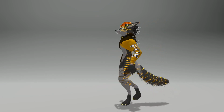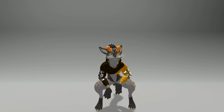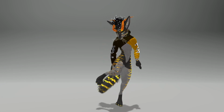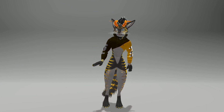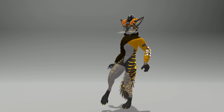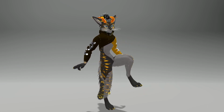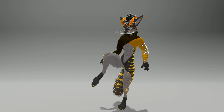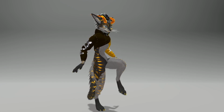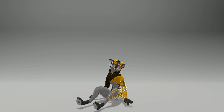Ready? Next. Your crouch. I almost fell. Oh, careful. Try some leg movements. Oh, this one has the same thing as the Hyenid. Has the paw movement. Wow, it's very nicely rigged for that. Really nice. Alrighty, let's try some seated positions.